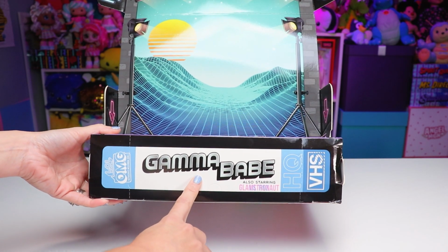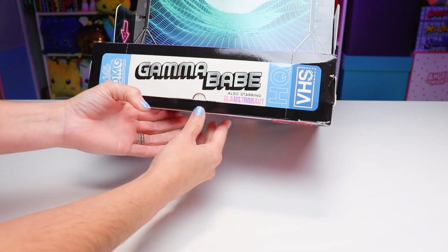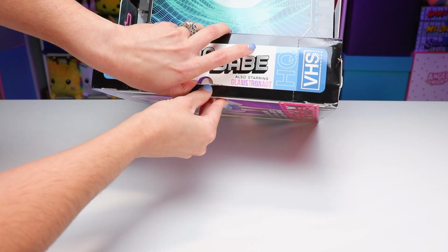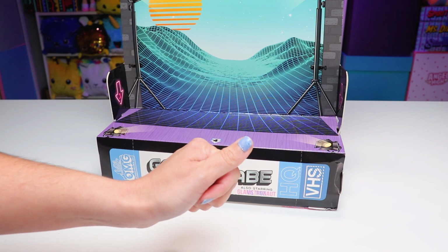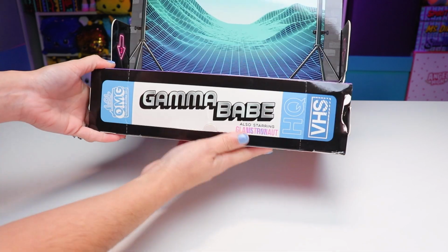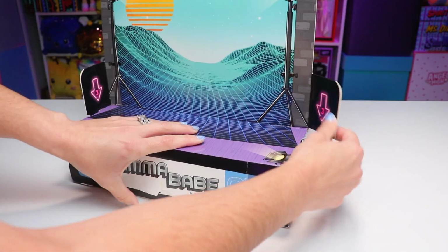which means we can now open up this section here that says Gamma Babe, but also stars Glamstronaut and Lil Tins. So we're just gonna carefully pop along this perforated edge and mess up your nails. Oh, I ripped it. No, I messed up my nails and ripped it all at once. That's fun. Try that again. Oh, and I popped out my theater.